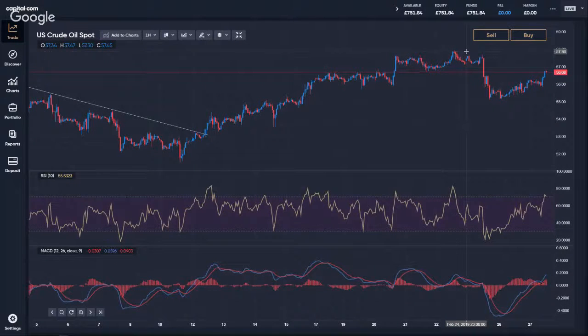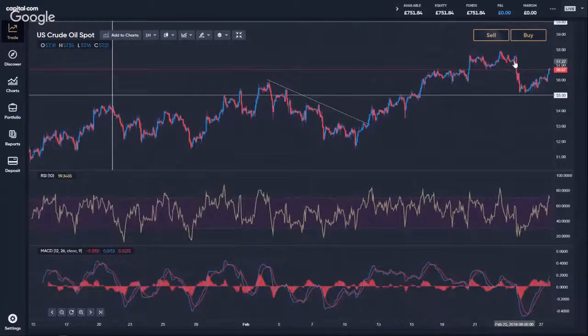The inventories are out this afternoon, 3:30. Every Wednesday we get oil inventories released, and it's basically how much is being stockpiled in the US. It comes out every week. Normally we see volatility on the oil price. If we did see it weaker this afternoon, I'd be looking for a buying opportunity with stops underneath the $55 lows for the week. So it's a short term expecting a snap back to 58.